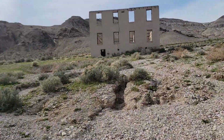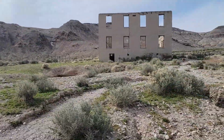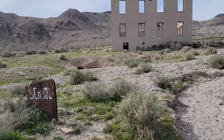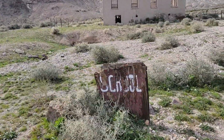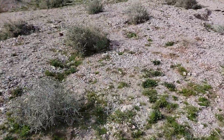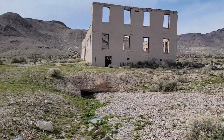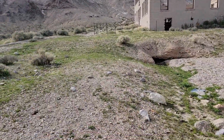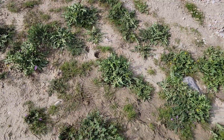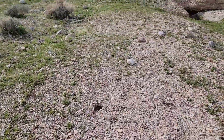I thought I'd walk around here, maybe take a trip around the school so you guys can check it out for yourselves. I just like poking around. They got this old school. That must be the sign they had before they had the actual placard out there. But you can see there's little donkey prints or something. Some kind of prints. It's pretty cool.